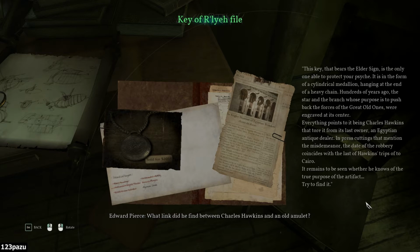Everything points to it being Charles Hawkins that took it from its last owner, an Egyptian antique dealer. Press cuttings that mention the misdemeanor. The date of the robbery coincides with the last of Hawkins' trips to Cairo. It remains to be seen whether he knows of the true purpose of the artifact he is trying to find. So the one in the picture, guys, that is the medallion, the special medallion.